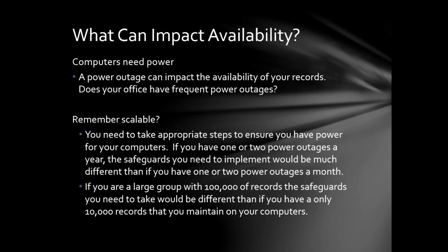Availability can be impacted by a number of things. If you have a power outage and you have electronic medical records, then you're not going to be able to turn on your computers. So in order to protect the availability of your records, you may want to think about having battery backups on your computers so that a power outage or a surge doesn't knock your computers out. If you're in an area that has frequent power outages, you may want to think about a backup generator. And these are the thoughts that have to go into play when you're determining what is my risk mitigation plan to protect the availability of my records.